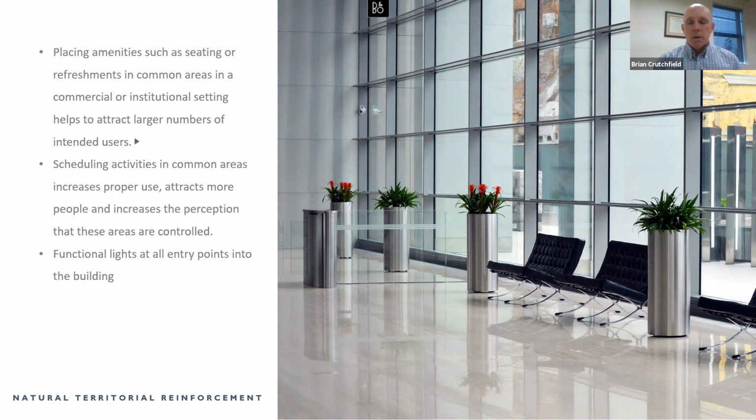This is a defined area that people are going to be active in. And creating functional lights at all entry points. Being able to clearly see somebody when they're getting ready to come in a door, especially at night if they're around athletic events. We need to make sure we're modeling that and understanding what that situation looks like, not just during the school day, but for after hours or after school events as well.